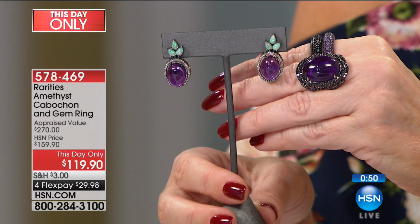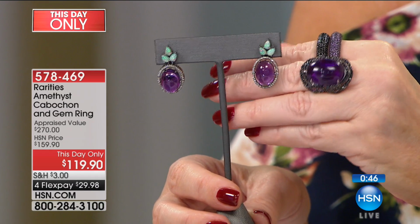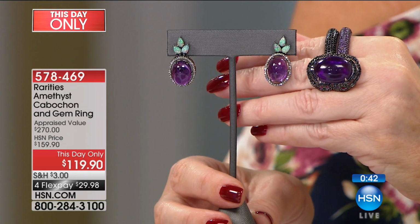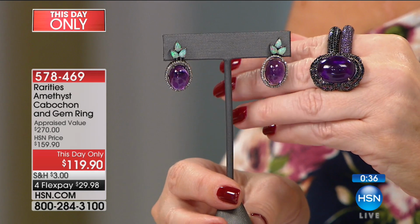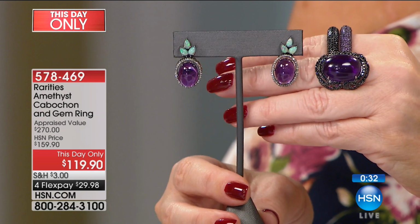No, we don't. And if you're new to Rarities, or even if you have already shopped with me and you're a collector, because most of the Rarities girls, most of you are collectors. When we get the phone calls and I say to people, how many pieces of Rarities do you have? The answer is dozens. The answer is over 100. It's been 8 years.